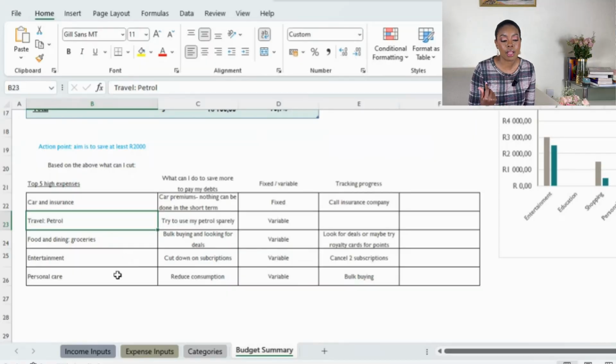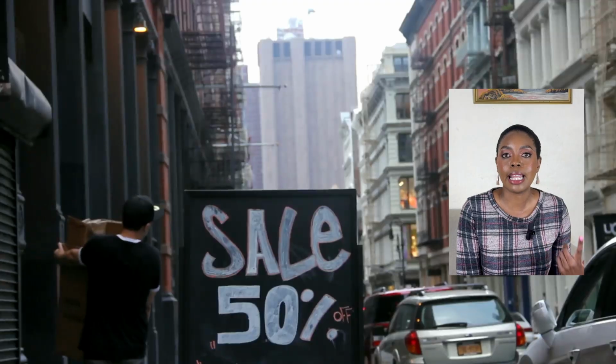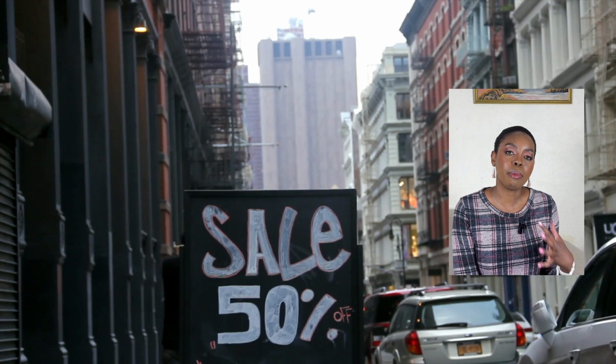However, when I look at my food and my dining, my groceries, what I can do here, because it's pretty high, is I can try to bulk buy. So looking at deals, looking at what I can get cheaper by bulk buying for that particular month, and looking for savings online. This is also a variable cost. Why I say it's variable is based on how much you buy. How much you're going to use for that month is based on how much you buy for that month.